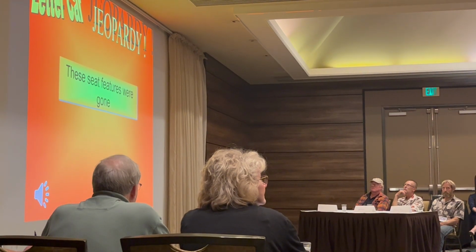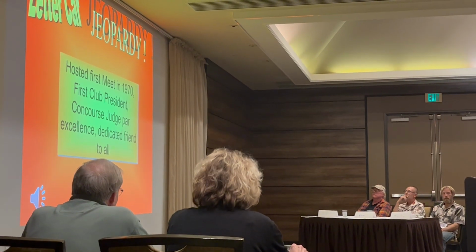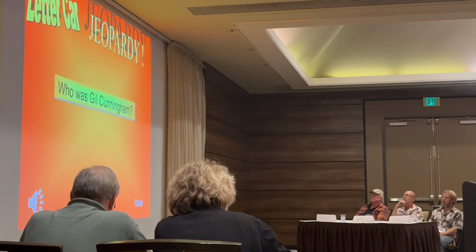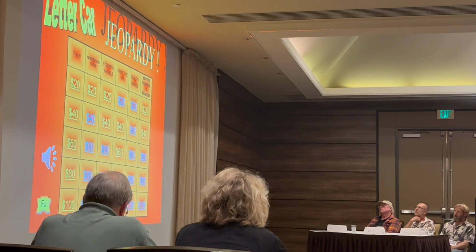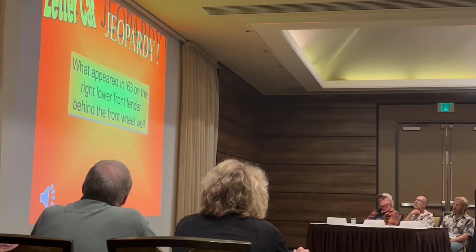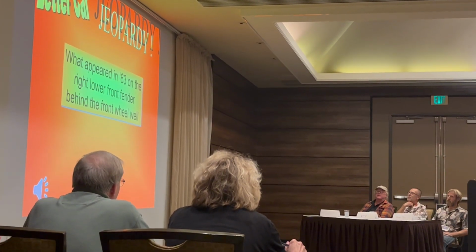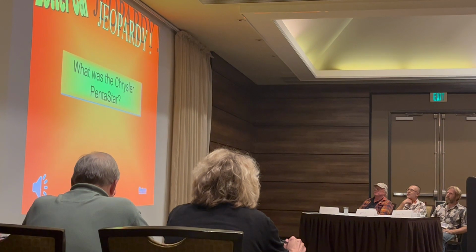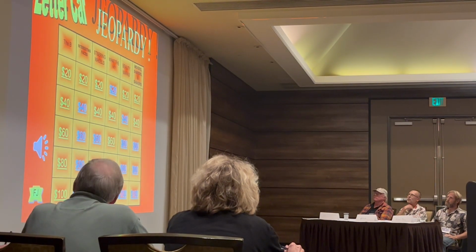These seat features were gone. Keith? With swiveling. Front seat swiveling. Okay, right. Any others? What is standard swivel and optional power seats? I'll give it to you. Okay, so that's for Keith, 20. No, 80. Very good. Go ahead, Keith.